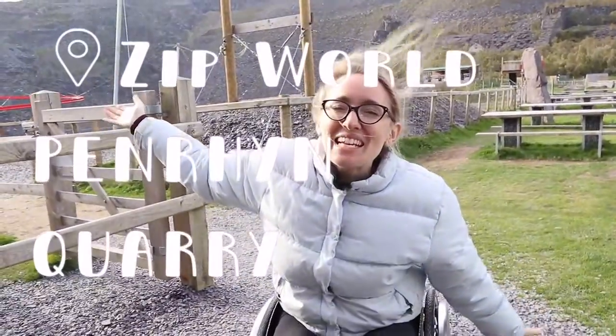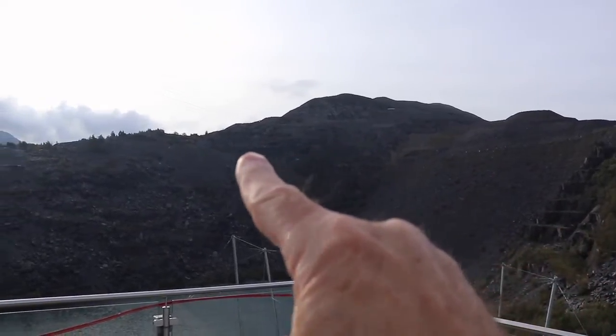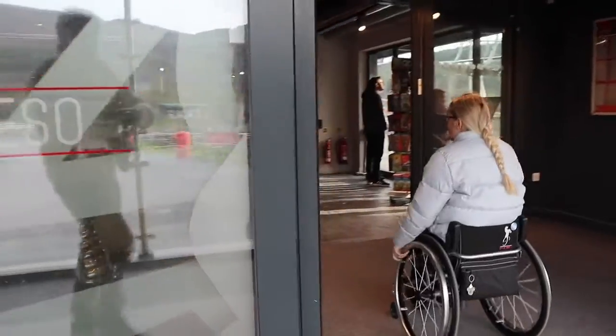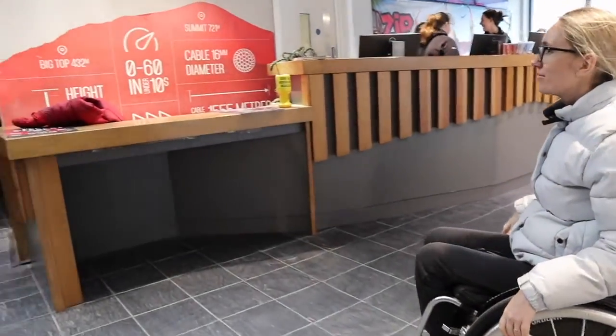So we've made it to Zip World. It's a little bit windy, but we're going to go and head in. We're going to be doing the big zip and the little zip. I can't wait to see what I've let myself in for. Velocity Zipline is the fastest zipline in the world, reaching speeds of up to 100 miles an hour.